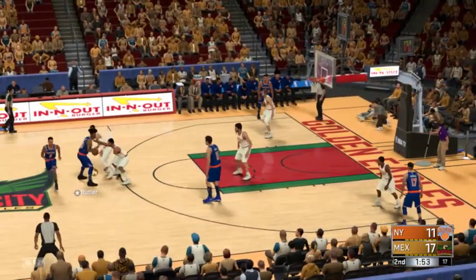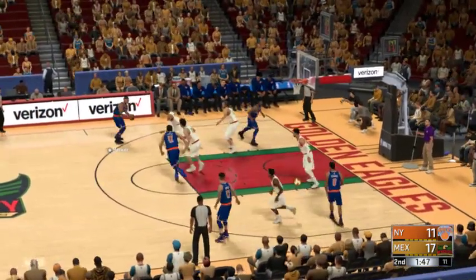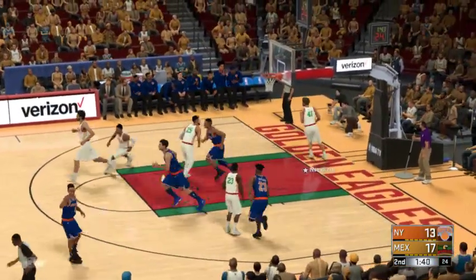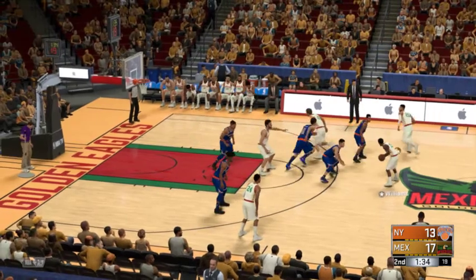Teague dishes to Butler. And it's Lopez at the elbow. Lopez, a screen on Gasol. Here's Parker. And that one's good. His second basket of 4, shooting 50%. And their shots are falling now with more regularity than we saw at first.